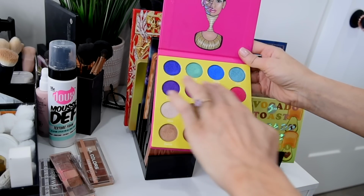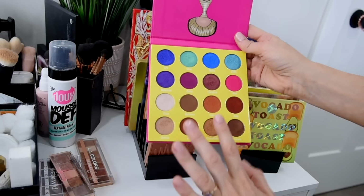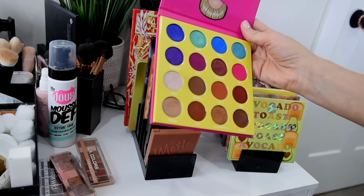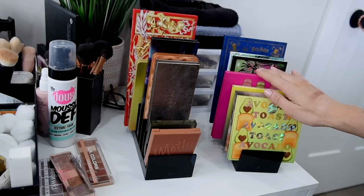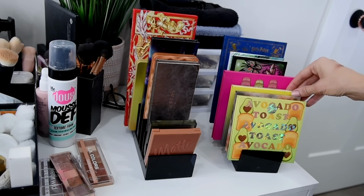Now I actually don't use these shades up here very much, but these browns down at the bottom are some of the most beautiful, rich browns that create the prettiest, warm, cozy, super intense looks. Oh, I absolutely love these. I love the Juvia's Place browns. Thought about pulling out the Coffee Shop palette, but I think I just got done using that. Thought I'd give this one a rotation.